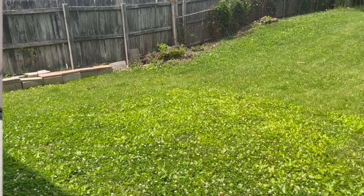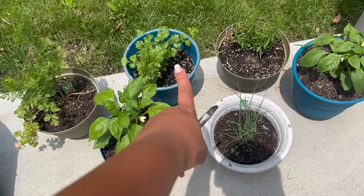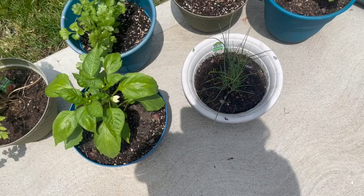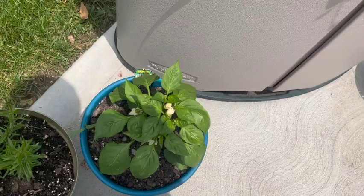Coming over to my little container garden. These are doing pretty good. That's the cilantro. These two are cilantro. This one's not doing good. I'm sorry, that one is not doing good. This one's doing good. This is a red bell pepper. It's coming up nicely. These are chives. This here is a green bell pepper. And then this is rosemary.